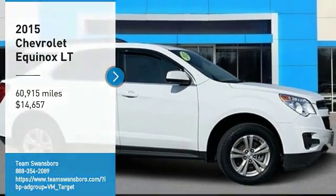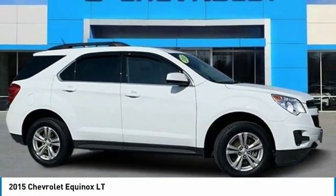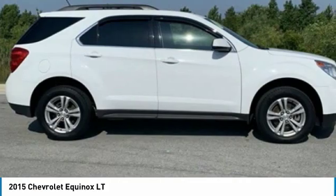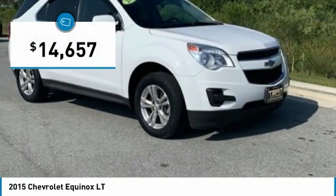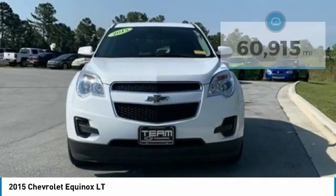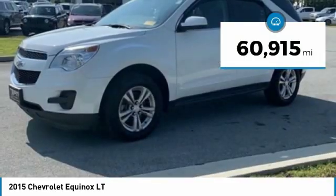Test drive the 2015 Equinox. Fuel efficiency, safety, and value equals the Chevy Equinox and is priced below $15,000. This vehicle has less than 65,000 miles.